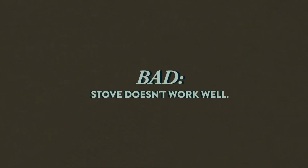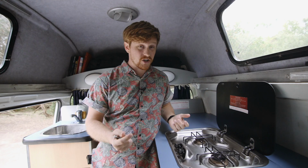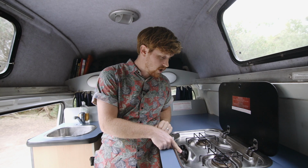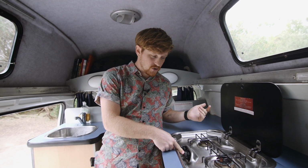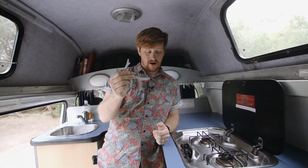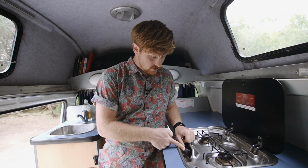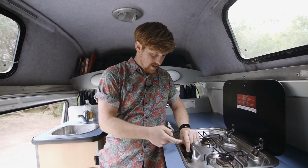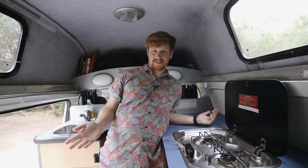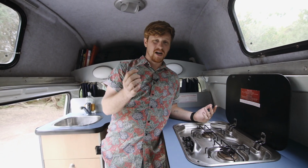Another bad thing about the van is the stovetop does not work very well. It took us a while to learn how it works, but you push in to get the propane going and start it, it would light up, but then as soon as we let go, it would turn off. Very frustrating. Thankfully, we solved it by getting a bottle opener that we would turn it on and then jimmy rig it in there, and now it stays on. So it's a bit of a quirk.